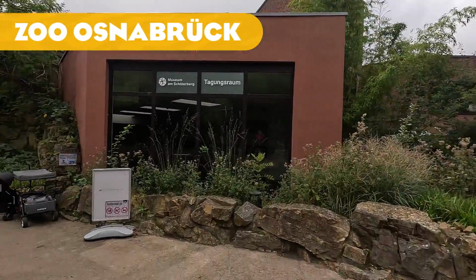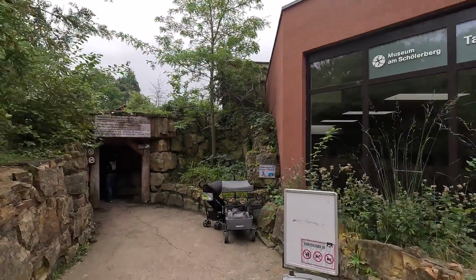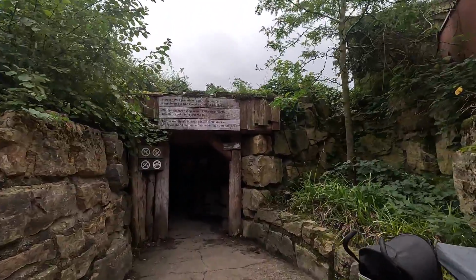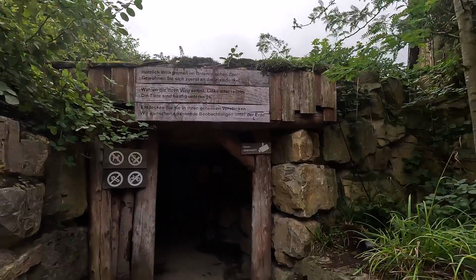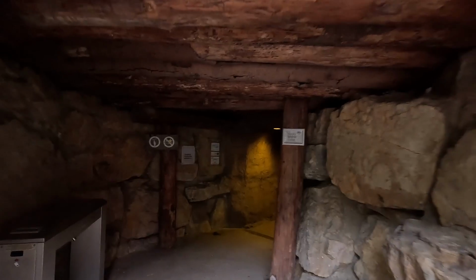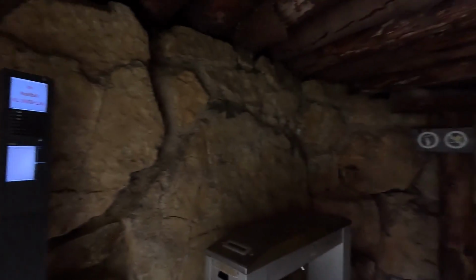So let's move on to Zoo Osnabrück, which is probably one of the most unique ones in this video, because Osnabrück has a subterranean area, and that's what we're entering right over here. This is the subterranean zoo, and it basically has just a whole bunch of enclosures in the dark for things like naked mole rats. I think there's a bat enclosure, some rats, and of course, why else would it be in this video, the black-tailed prairie dog also have an enclosure in here.